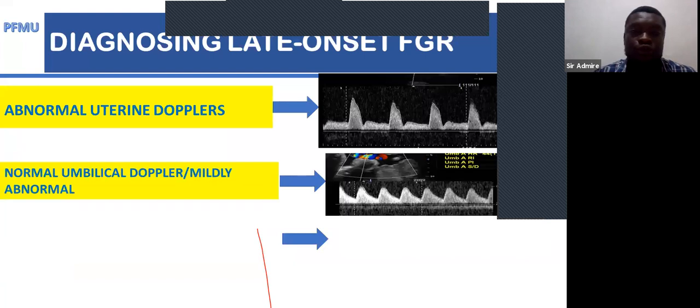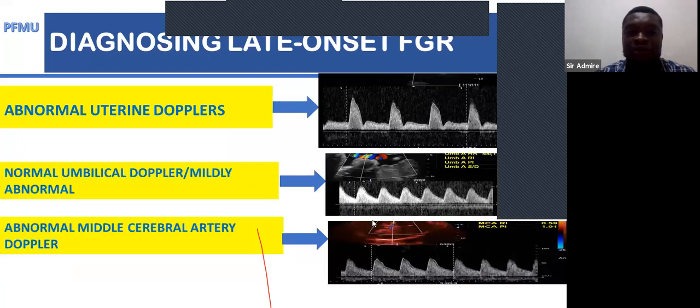So moving on to late onset fetal growth restriction, I talked about the uterine artery. Remember when I mentioned the grade 3 placental insufficiency, the one which had calcifications. And we also mentioned that at times, because it's a diffusion problem, you may have a normal or mildly abnormal umbilical Doppler pattern. However, the abnormal middle cerebral artery Doppler, the shunting which I mentioned earlier on, will predispose the baby to potential hypoxia.